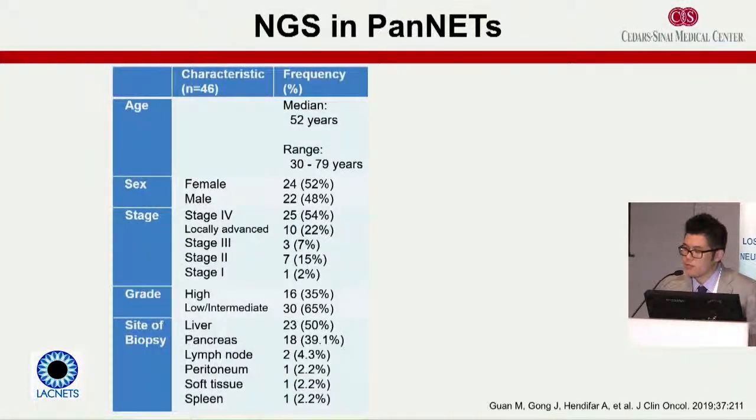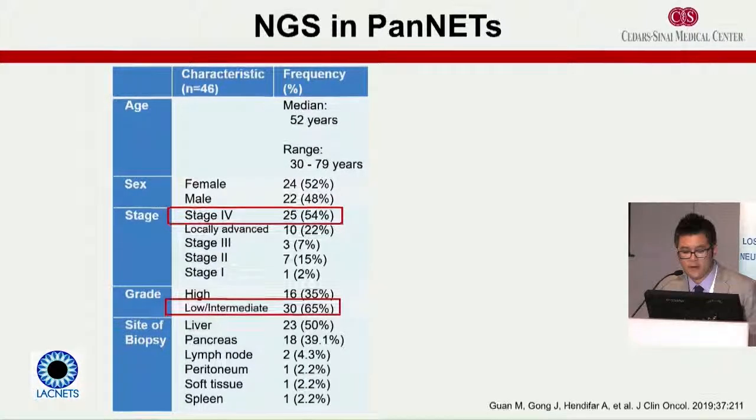So what about research purposes? I want to give you a kind of a flavor of what we're doing with the NGS and next generation sequencing in neuroendocrine tumors, particularly PanNets. Here we can see we profiled the tumors of 46 patients. You can see the majority were stage 4 or metastatic disease. Majority were lower intermediate grade. The most common site of spread was to the liver.